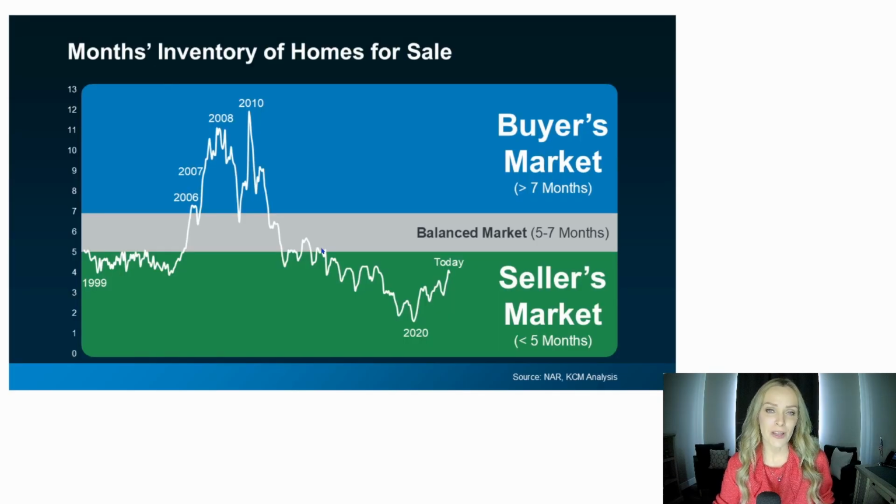When we are looking at the monthly supply of housing, we know a balanced market is right around 5 to 7 months of inventory. Anything above that 7 months is really considered a buyer's market. Anything below that 7 months is really considered a seller's market. This is an indication of where we've sat nationally since 1999, just to give you an idea of when we've gone into buyer's markets, when we've gone into seller's markets, and when we've been pretty balanced.